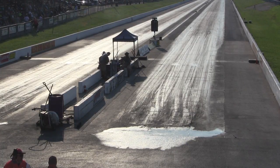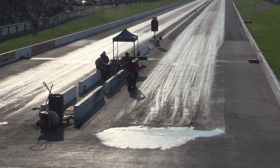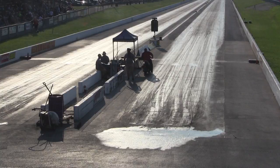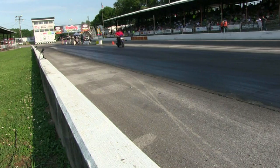All right, a little bit of track prep done. Track is ready to go. We've got some nice cars coming up through the staging lanes, getting ready to put on a show for you. We thank you for being here. We do appreciate you joining us for this great event this weekend. You're part of history as the 16th Annual Holley National Hot Rod Reunion presented by AAA keeps on going.